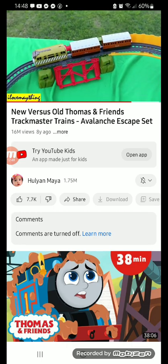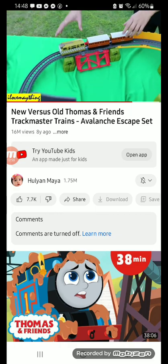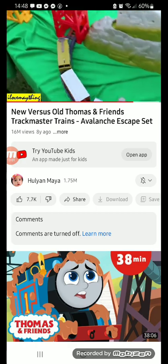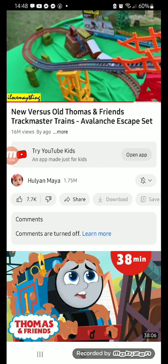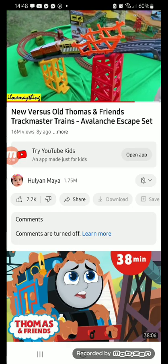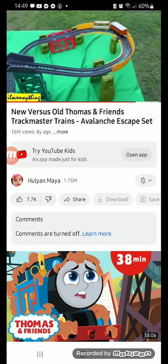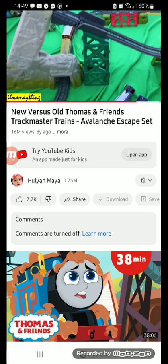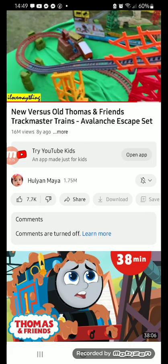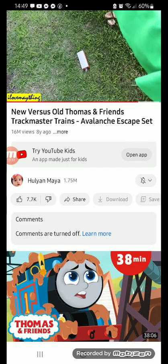How about Diesel 10? Can he do it? Well, we will find out. Go on, Rhea. Diesel 10! Diesels are the best! Alright, climbing up. Go, go, go, Diesel 10! Woohoo! Diesel 10 and Annie made it. Unfortunately, Clarabel fell off the ravine! No, no!